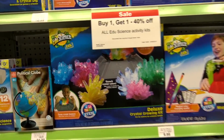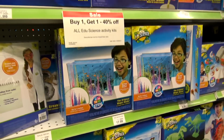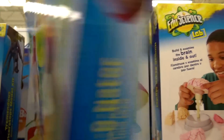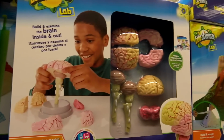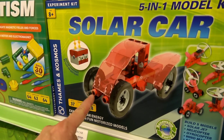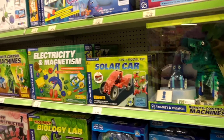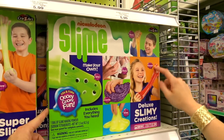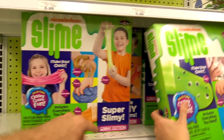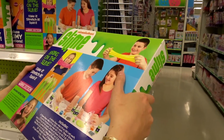Science section. Building crystals. Creating magnets. There's a Sliminator. Make your own brain. Human brain. It's just a model, buddy. Hey, there's a solar car kit. That's cool. Build a solar powered car. Crunchy. Slime kit. Party neon scented. There's a glittery, super slimy. Deluxe super slimy. Oh, it looked messy.